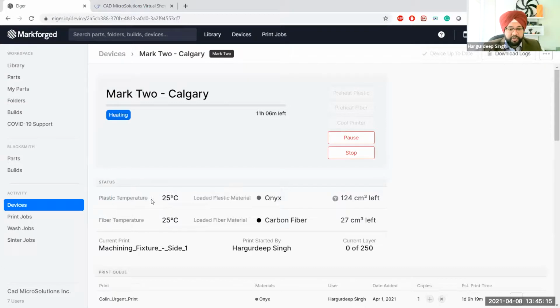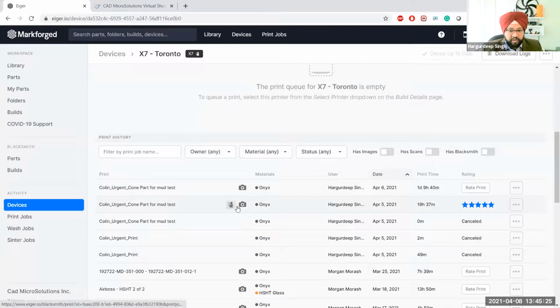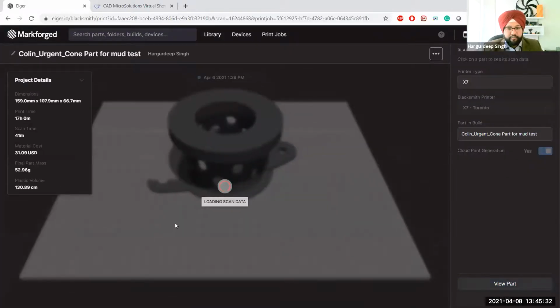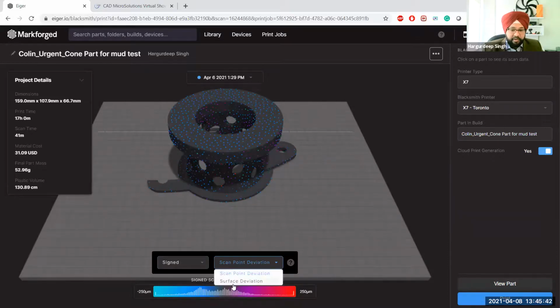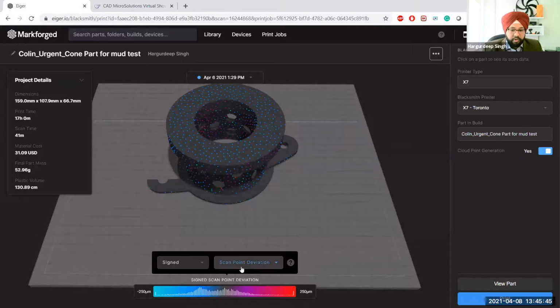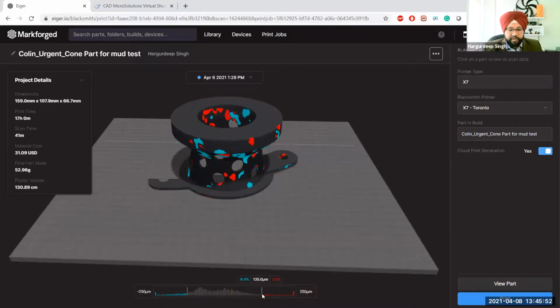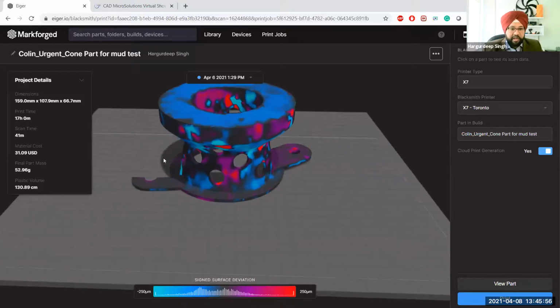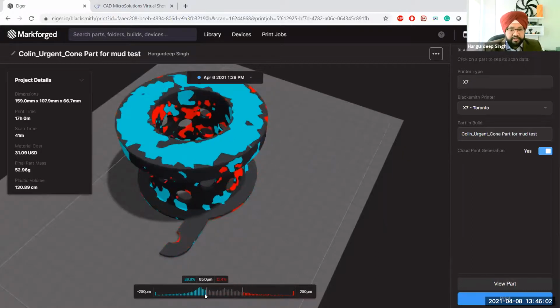So here you can see the plastic temperature is starting to increase because the extruders are now starting to heat up. But the AI functionality is really impressive, right? So I'm going to show you a part we printed on April 5th, just a couple days back. And this part here, there's an in-process inspection capability where I can scan my part while it's printing, and I can get data sets around how my part is going to be in real time, and I can look at the specifications. So most of my part is within that 125 micron accuracy, and because of this adaptive learning, next time I print this part, it's going to be even better, right? Because it's learning from this.